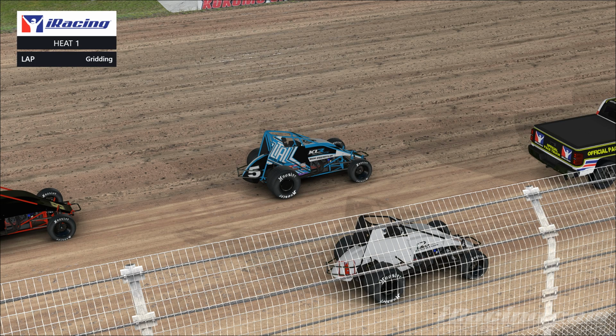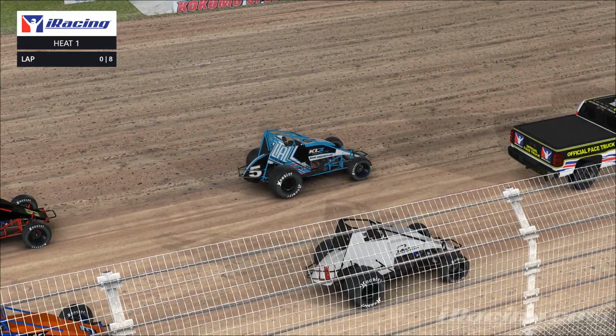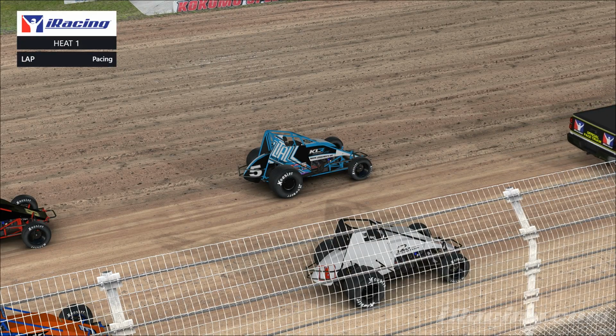We've got some loud beasts ready to roll at Kokomo in the USAC 410 wingless qualifiers. So we've got 2 heat races coming up. We got 19 cars total in the server. First heat race, got 10 drivers.